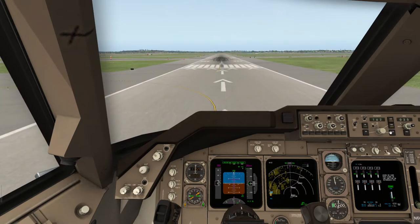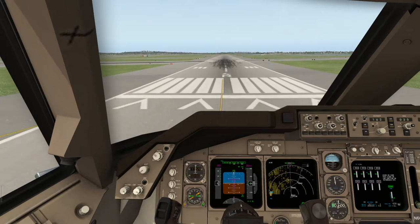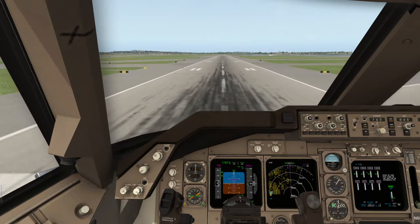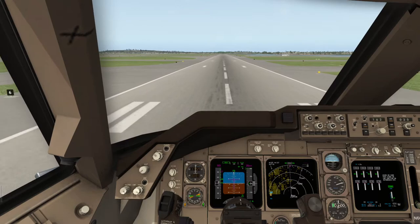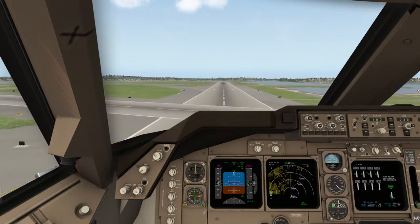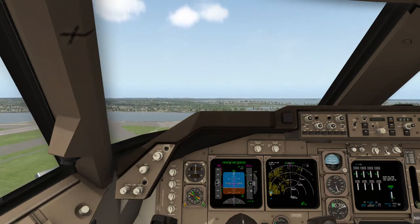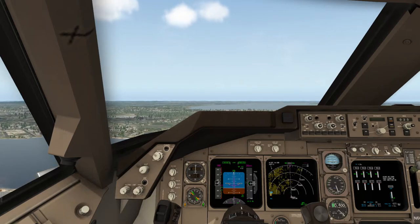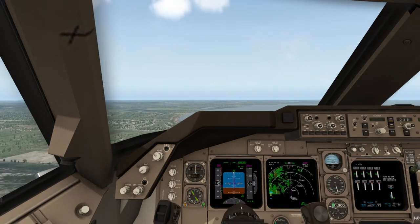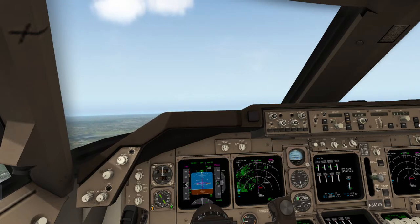LNAV, VNAV set. Takeoff power set in, 80 knots. V1, rotate. V2. Gear up. Gear up. All right. And gear to off. Autopilot's got it now.